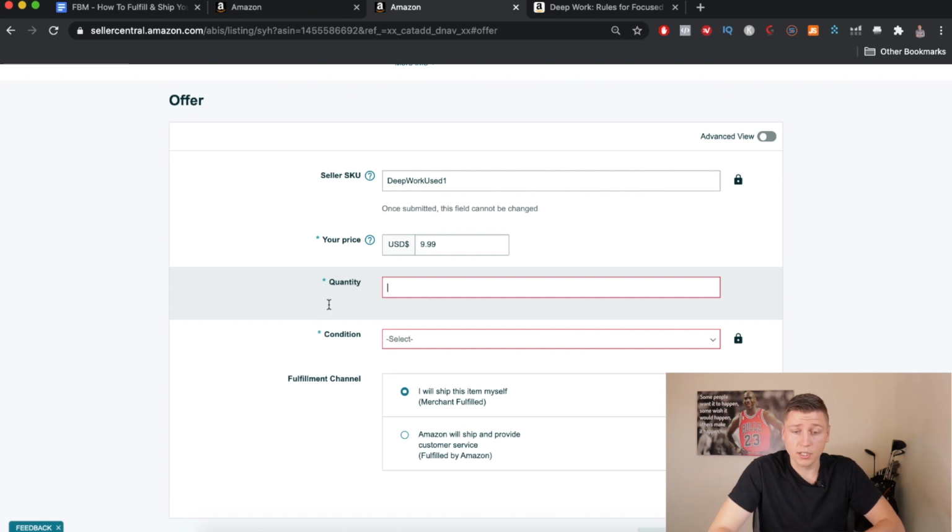Quantity, so this is what you're going to put, say you have 10 of these or 20 of these, this is where that goes. So this identifies how many you have in FBM. In FBA, if you send in a bunch of products, obviously they're going to count them for you. So if you send in 200 things, they're going to know you have 200 because they're storing them. But in FBM, they have no idea how much you have. So you have to be aware of what you're putting in here for quantity and keep track of your own storage. That way you're putting in the right amounts here and you're not selling products you don't have. So we're going to put one right here.